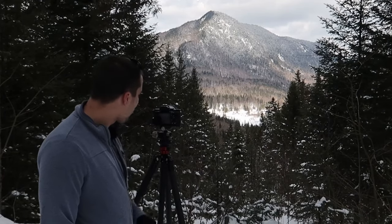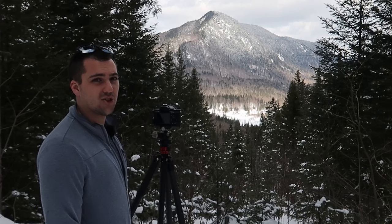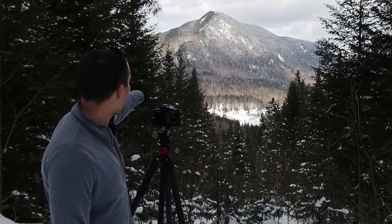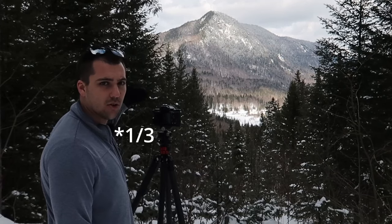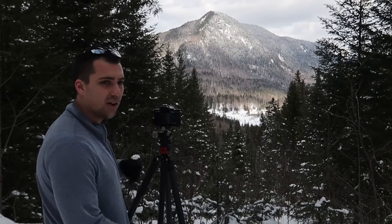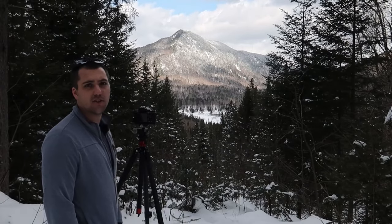I'm shooting at f14. I think I could shoot f11, but I just want to be safe. I'm focusing at that white patch down the frame there. It's two-thirds into the image, so I think I'll get everything in focus that way. But yeah, it should look good. So here's the image, guys.